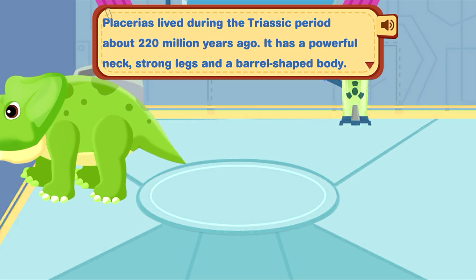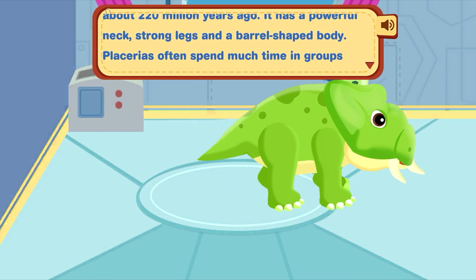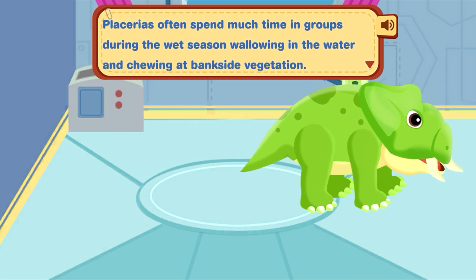Placerias lived during the Triassic period about 220 million years ago. It has a powerful neck, strong legs, and a barrel-shaped body. Placerias often spend much time in groups during the wet season, wallowing in the water and chewing at backside vegetation.